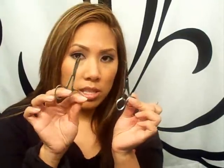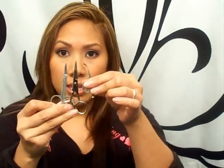I was excited about these because they're just really cool. I typically would use something like, so here are some scissors that I have used in the past. Cuticle scissors and then mustache scissors. You see the size comparison, especially the cutting blade part. I have to have these in my makeup kit.